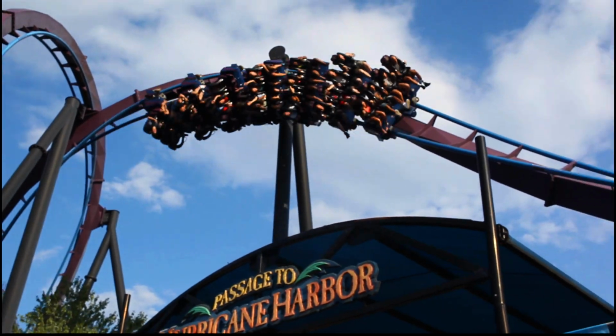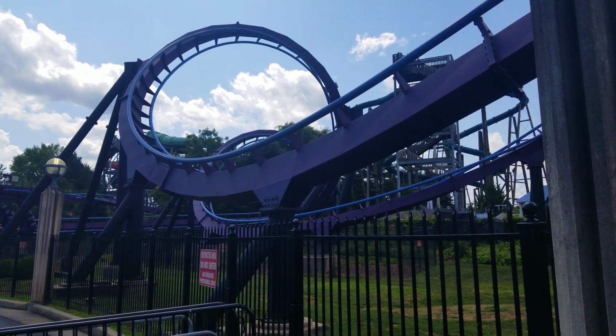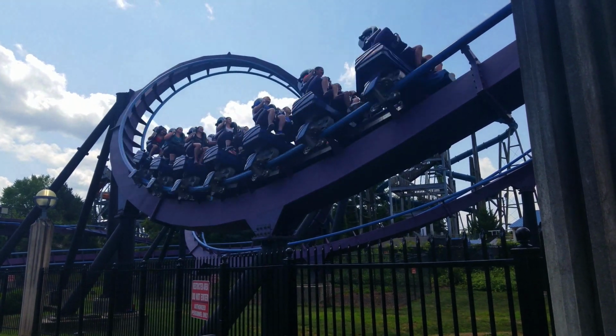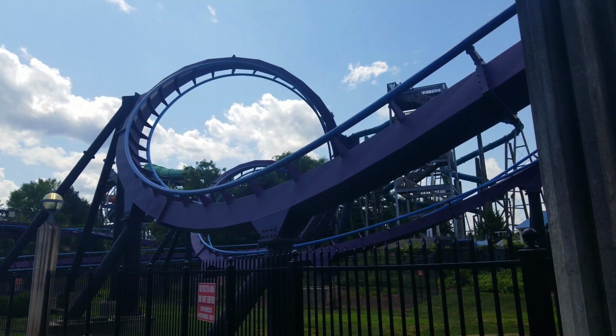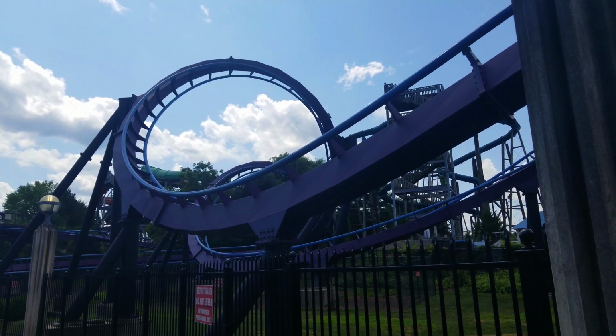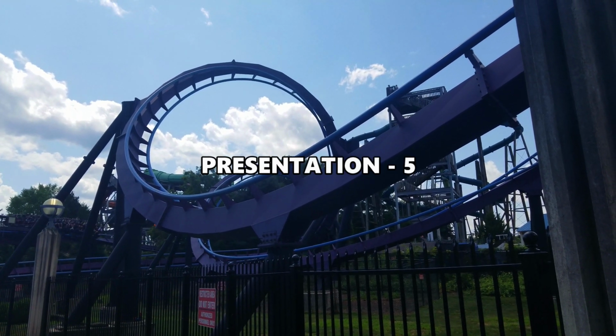I always somewhat enjoyed the level of detail that we would see in the Batman the Ride attractions, but Batman the Dark Knight basically is themed to Batman with the name only. The ride could use a new paint job as now all the colors are starting to fade. Presentation gets a score of 5.